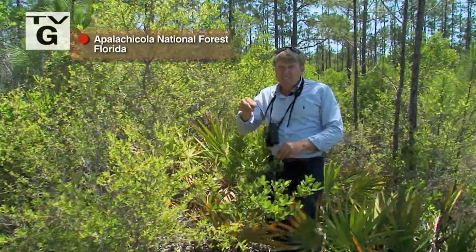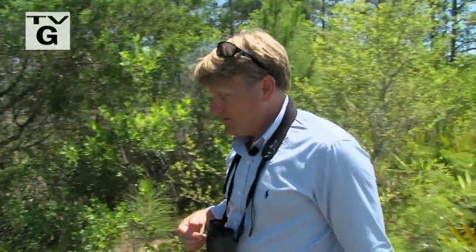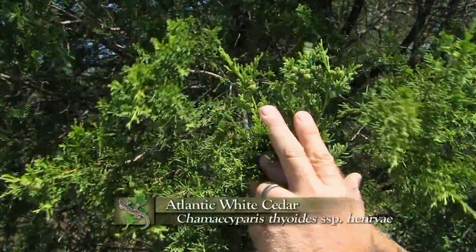In a place that's as southern as this, you don't expect to find a New England connection. But believe it or not, there is a northern connection to some of the flora that you find here. This is a good example. This is an Atlantic White Cedar.